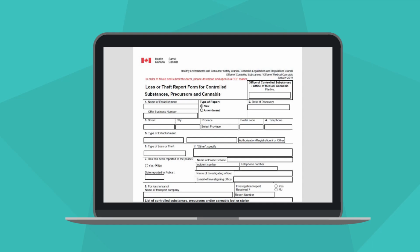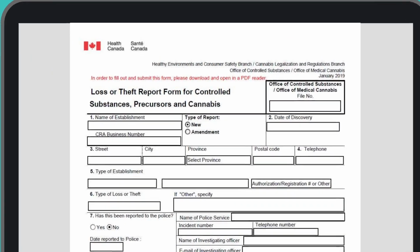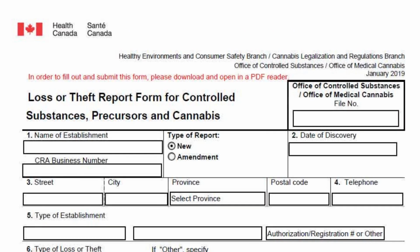They must also complete Health Canada's loss or theft report form and forward it to the pharmacy lead at their site. The pharmacy PPL or designate must then email the loss or theft report form to Health Canada and the College of Pharmacists of BC within 10 days of the reported loss or theft.